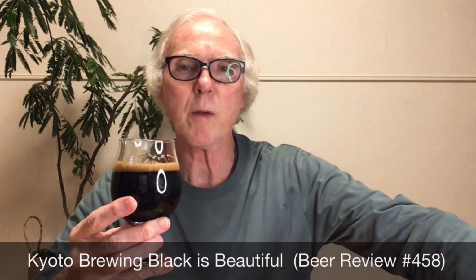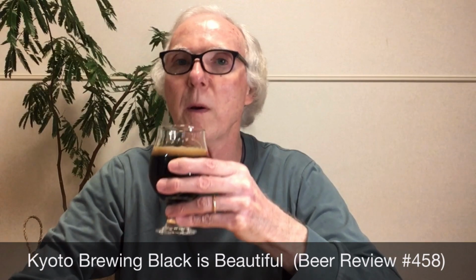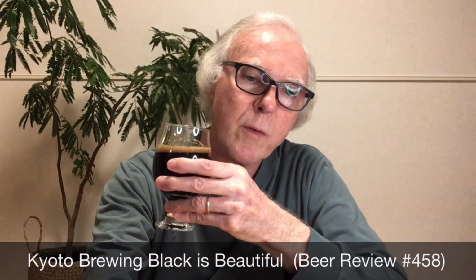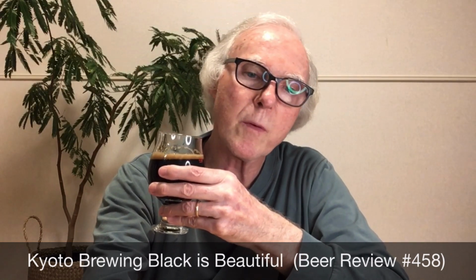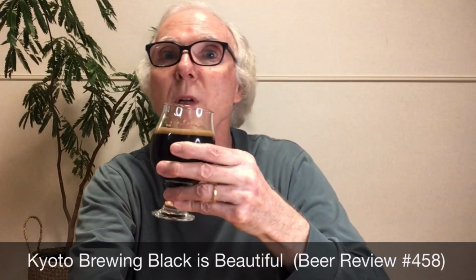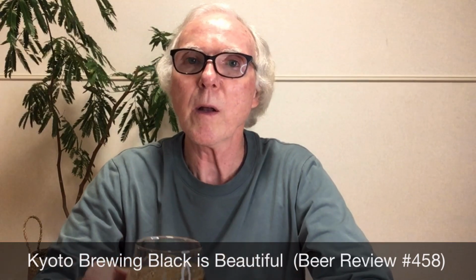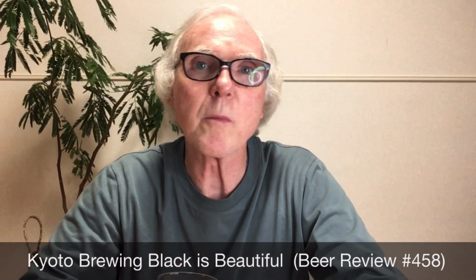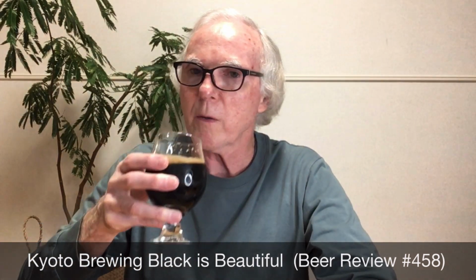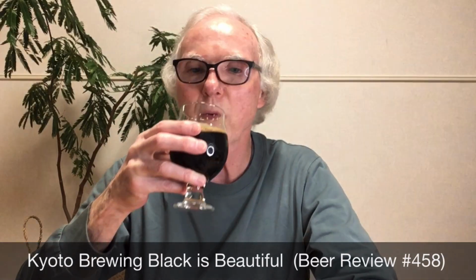Okay, it is a very pretty pour, a little bit oily, viscous. Oh my, yeah, absolutely. So this stout has just barley malt, hops, yeast, and water. That's it. 4 ingredients, and oh boy. Now Kyoto Brewing has made some stouts in the past, and some of them have been quite good. I'm going to say this is about the best, just based on the aroma.